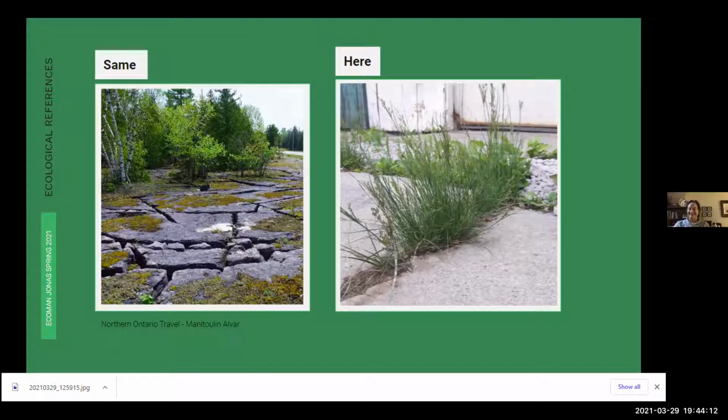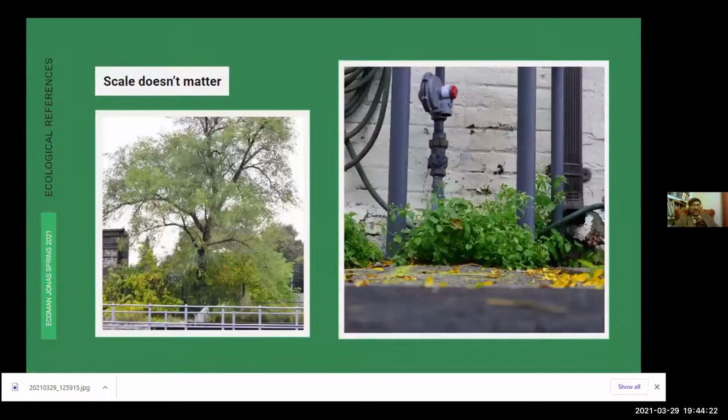And you see all kinds of plants. I'm going to show you a whole bunch of plants that are sort of cosmopolitan and come on their own. And then I'm going to show you a bunch of plants that I think we should try to use more of.